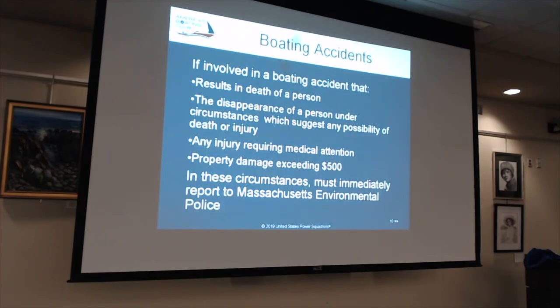Boating accidents, Massachusetts law. Again, same thing. Death of a person, disappearance, or an injury requiring medical attention. Here's the $500 limit with Massachusetts. Report if there's $500 worth of damage. Report it to the Mass Environmental Police. Those are the folks who wrote the book that we handed out to you.